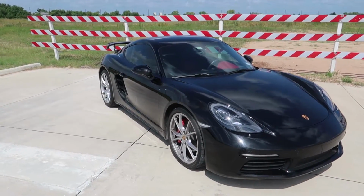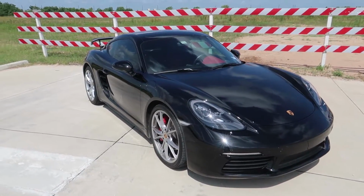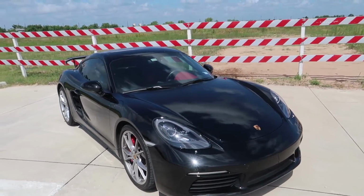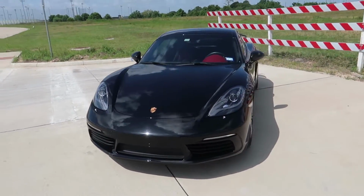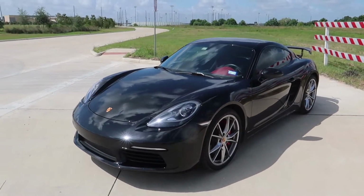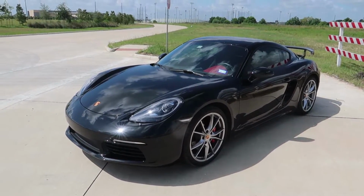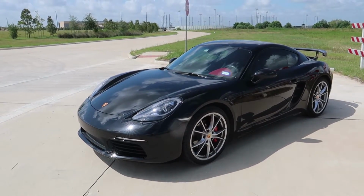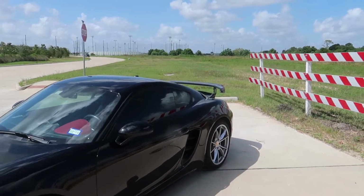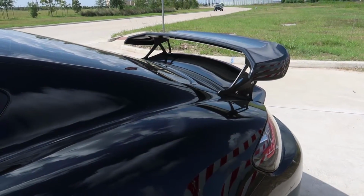The 718 Cayman S comes with a 2.4 liter 4-cylinder turbocharged engine, which puts down around about 350 horsepower, which is more than enough for this little thing. I believe this is a perfect embodiment of what Porsche meant for a go-kart. You don't have to pay like $200,000, $300,000 for it, and you still get the Porsche looks. We have an aftermarket TechArt wing on this one, but even if you didn't have it, it still looks amazing.